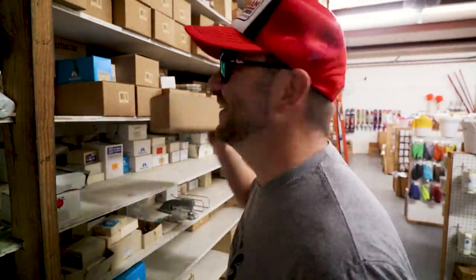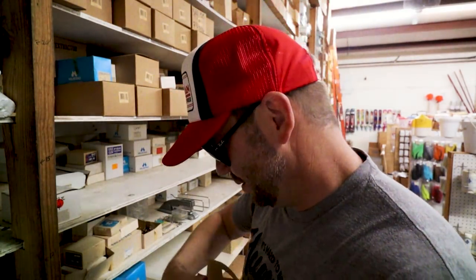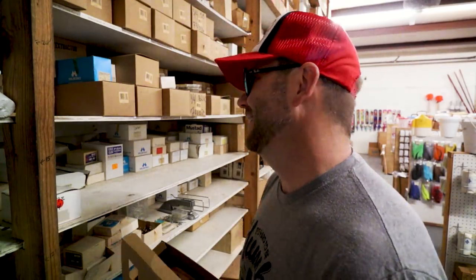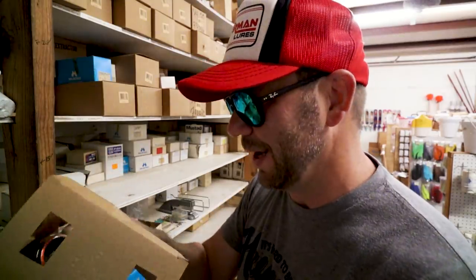Just dealer boxes just hanging out. Okay, so this says a quarter BLK. So I guess that's a quarter ounce spoon of some sort, we'll say. Honestly, we need more subs because I gotta tell you, I'm gonna go broke on this channel. So this is a dealer box of vintage Johnson silver minnows in, surprise, surprise, 1/4 ounce black.